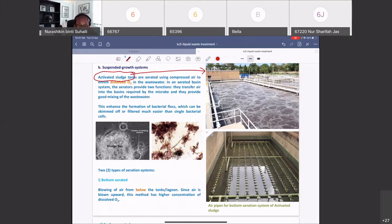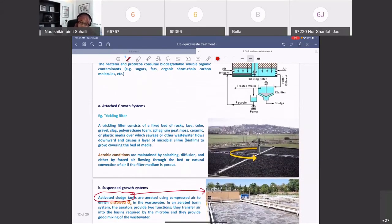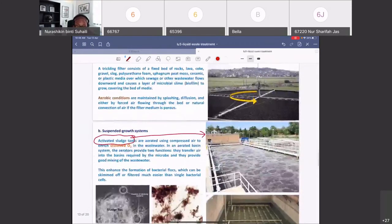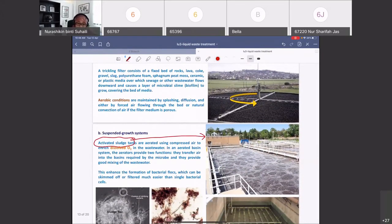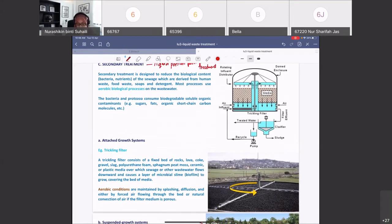Okay. So for the types of system used for the secondary treatment, there are two main types. The first one is the attached growth system, and the second is the suspended growth system. Okay, so what is meant by attached growth system? This is something where there is a filter. You see here, this is actually the filter. This is an example of attached growth system, right?